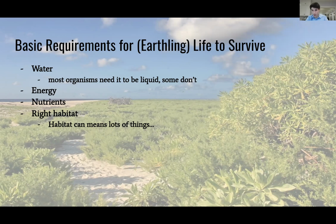The wildcard requirement on top of these things is the right habitat. The right habitat means something different for every type of organism. Habitat might mean not living in a particularly hot or cold environment, or needing an environment with natural light, or an environment that doesn't have too much or too little air pressure. Because we found water, nutrients, and energy in the form of sunlight in other places in the solar system, difference in habitat is the biggest factor that could prevent our life from thriving outside of Earth.